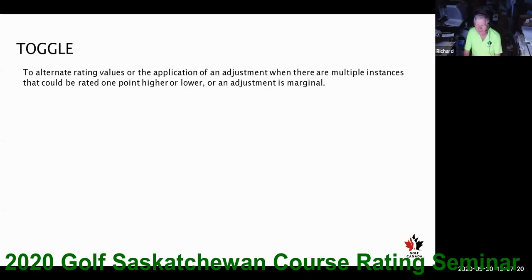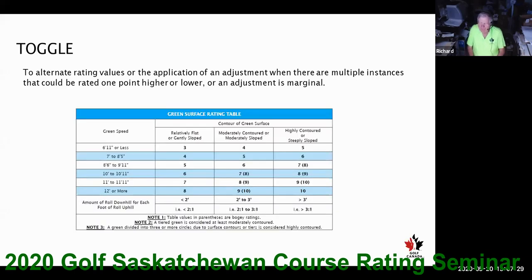Some of these definitions are not new, but serve as a reminder. Toggling back and forth: we've done this quite a bit on an ongoing basis. If we have trouble deciding whether a green should be rated relatively flat, gently sloped, or moderately contoured. The moderately sloped, that's kind of a cut and dried thing. You roll the ball down the stimp meter, and that's what you use. But I know we've had many situations in the past where we can't really decide between relatively flat or moderately contoured. And if that is the case on hole after hole, toggling means we would alternate: moderately contoured one, flat the next, contoured the third, and so on. So again, this is just a bit of review of what we've been doing all along.